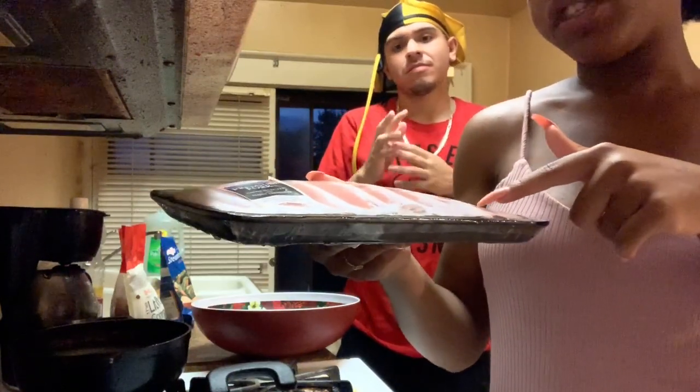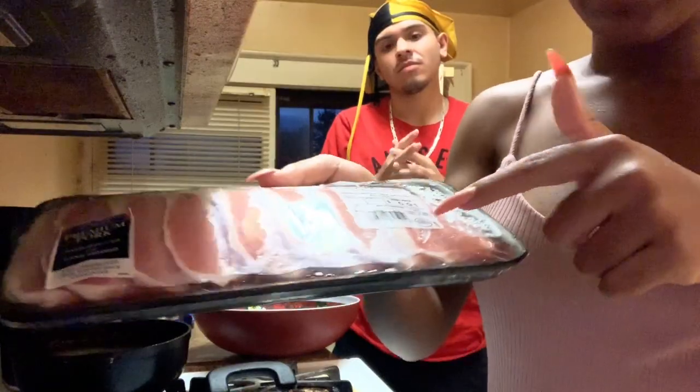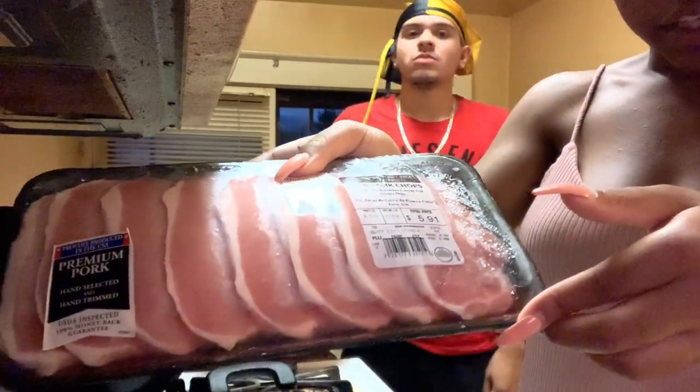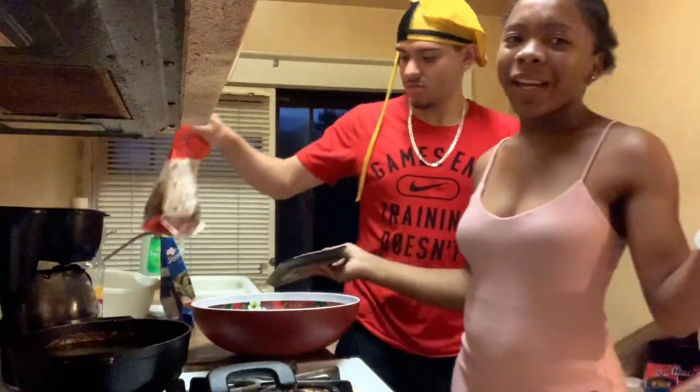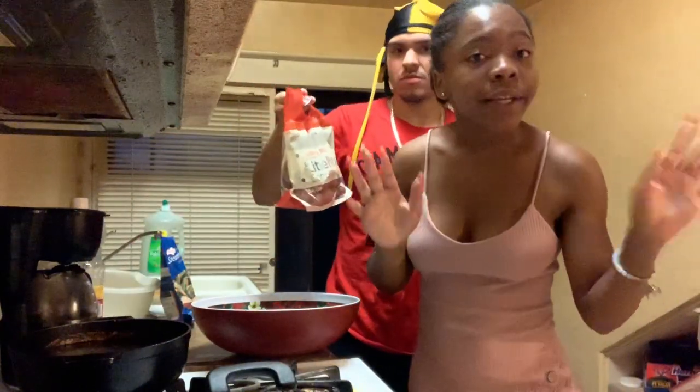But these ones cost more. These ones are $5.91. And it's the same exact thing. But why am I buying it again if I had it in the house? Budgeting. That's saving money.